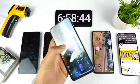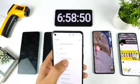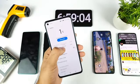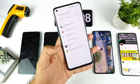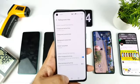Even the OnePlus Nord 2 reached 1% at this moment. Let me go to the settings and show you what is happening in the battery settings option, and here we go. As you can see friends, 6 hours and 59 minutes, exactly the same. And in the phone battery usage, you can see the battery usage on the mobile game, how many hours I continuously kept it running.